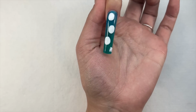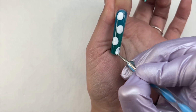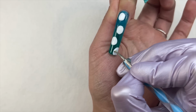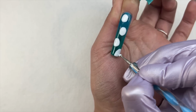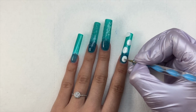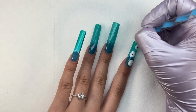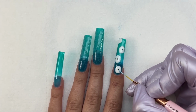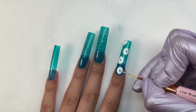For the white, I went ahead and cured for 30 seconds, and then I added my black dot. I cured that for 30 seconds, and then I went in with the colored pattern on all of the balls and cured that for 30 seconds as well. I'm just going to let this nail art process play out because there's not much to explain. I already explained everything I'm doing, and I feel like it is better to sit and watch the process. If you are following along or wanting to do this design, you can just watch and repeat what I'm doing on your nails.